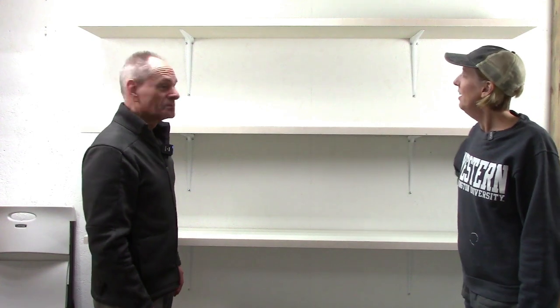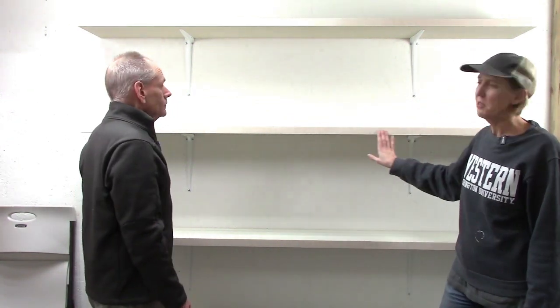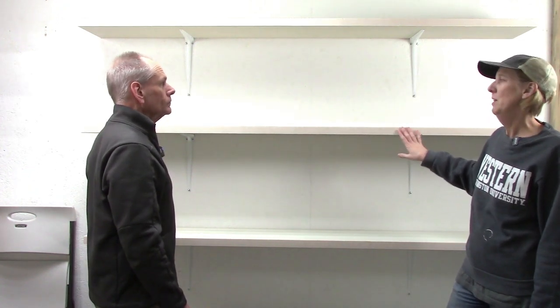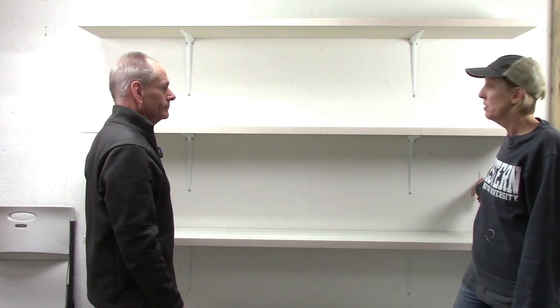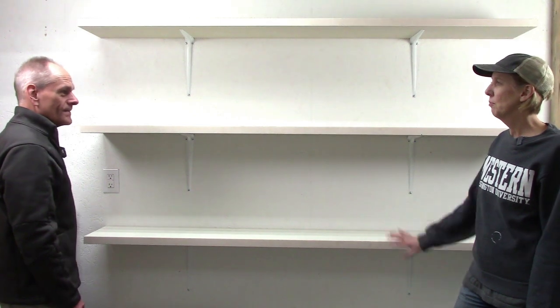Yeah, please no. But I'm going to clean them up tomorrow, and I might paint them. This is just primer on here, but I think I'm okay. It's great. I even have the outlets right here, a place to put a radio or a waffle maker. I don't know.